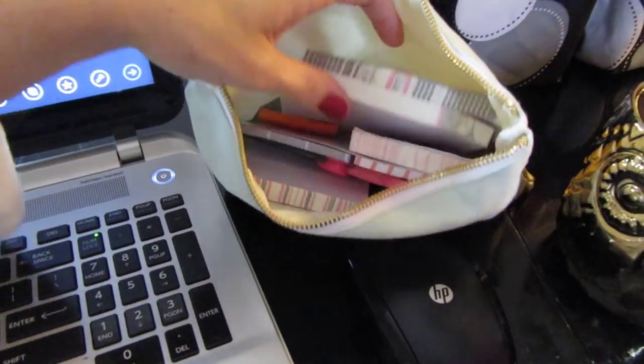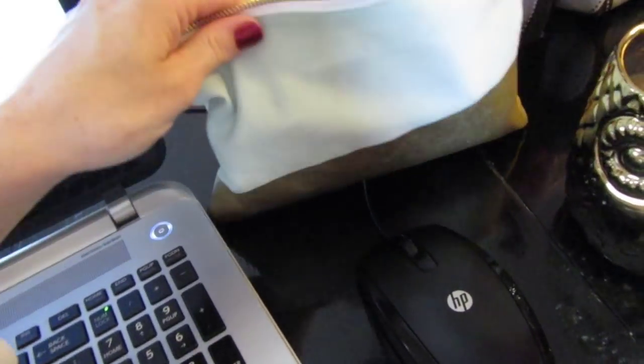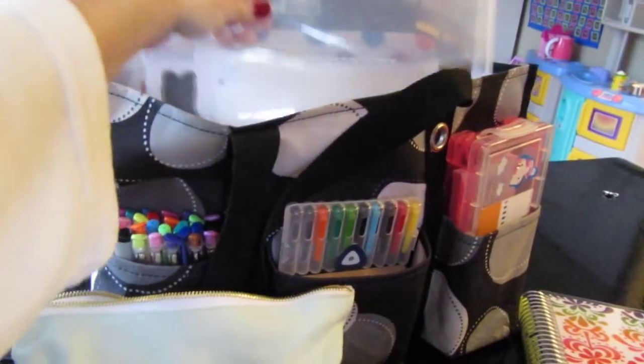What do you want? Some scissors in there. Oh, you want scissors? No, Maddie cuts her hair when she has scissors. And then I have stickers in this bag right here.